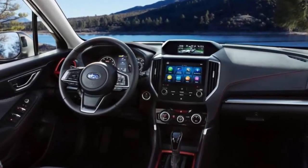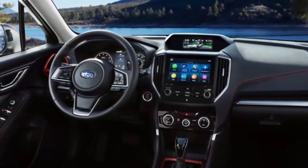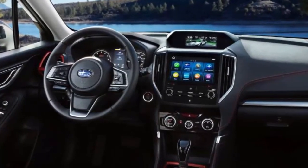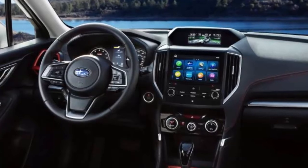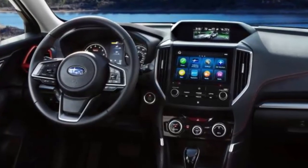As well as making the interior more spacious, Subaru says it has made it quieter because the new global platform has been designed to resist noise, vibration and harshness, making it easier to have a conversation inside the vehicle.